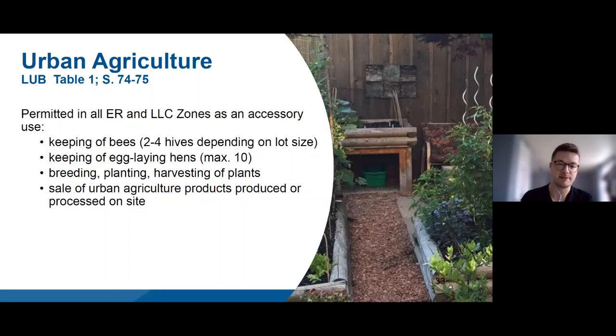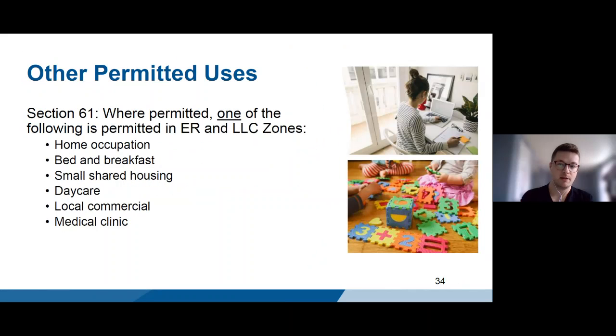Slide 34, please. Just a couple of other permitted uses in the ER zones, and that's outlined in section 61 of the draft land use bylaw. When they are permitted, one of the following is permitted in the ER and LLC zones. So these uses cannot be combined together. It's one per lot at all times. Those are home occupation, a bed and breakfast, small shared housing, which I spoke to before, daycare, local commercial use, and medical clinic.